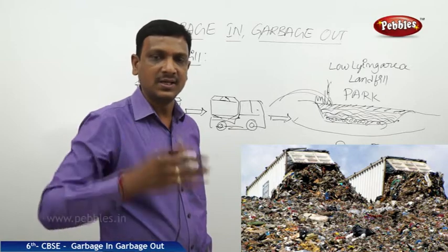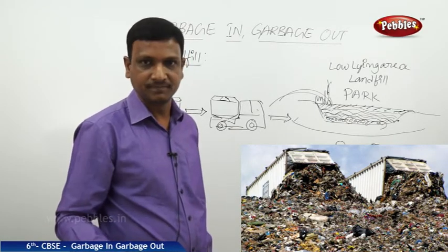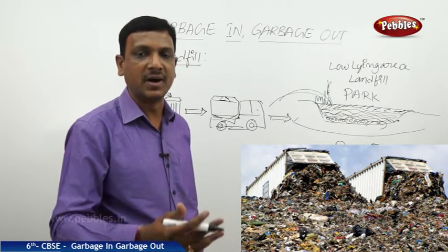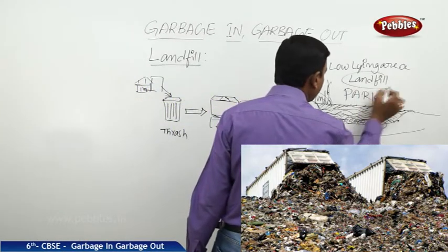In the meantime, whatever garbage is buried under that gets decomposed, right? So that area will be used for some park or something like that, right? So that is called a landfill.